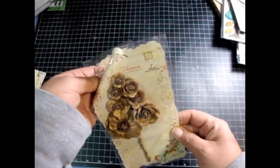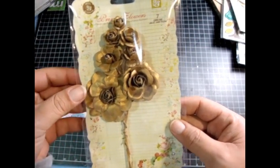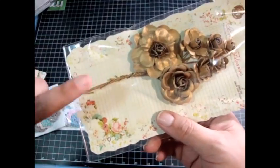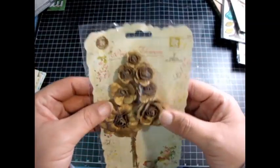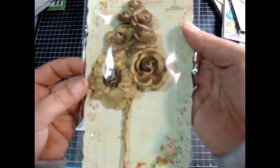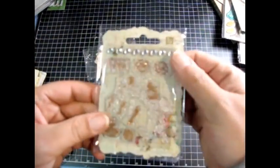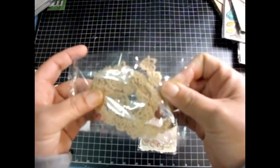And then this is the metals, Prima Flowers in bronze. And I didn't know that they had the, what's this thing called, guys? Stem? I don't know. Stem on them. So I'm probably going to order some more of those. They're super nice. They're just like metallic. And then I got the Moulin Rouge stamps. And I know you really can't make it out, I'm sorry. But check out the website. And then some Prima trim.